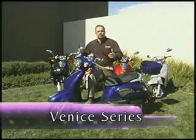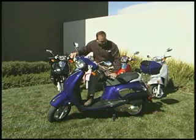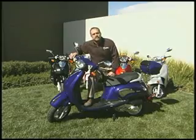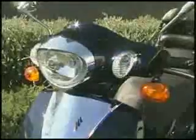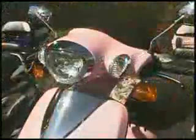This is an absolutely beautiful scooter, folks. Look at the lines on this thing. Classic retro style. This is just a sexy looking machine right here. Comes in six different beautiful colors, accented blues, blacks. We have silver, red, really nice colors.